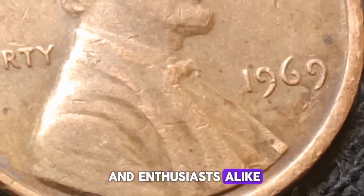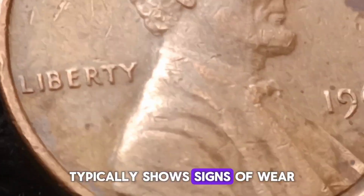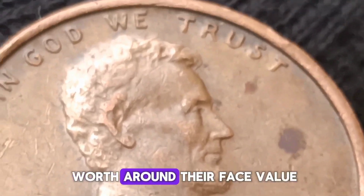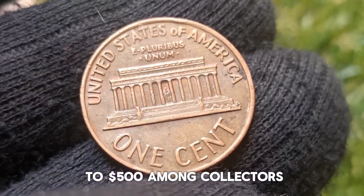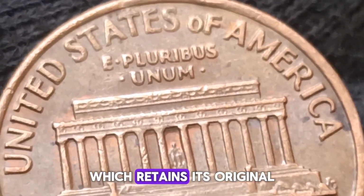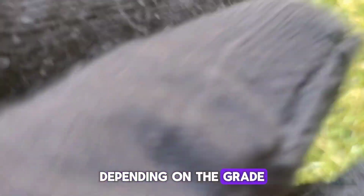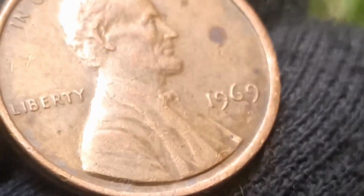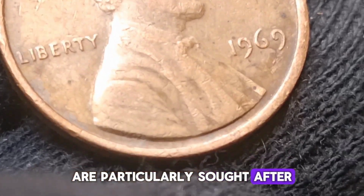A 1969 penny in circulated condition typically shows signs of wear, such as flattened details and loss of luster. These coins are usually worth around their face value or slightly more, often trading for $200 to $500 among collectors. An uncirculated 1969 penny, which retains its original luster and sharp details, can be more valuable. Depending on the grade, these coins can range from $500 to $1,000 or more. High-grade examples, MS-65 or higher, are particularly sought after.